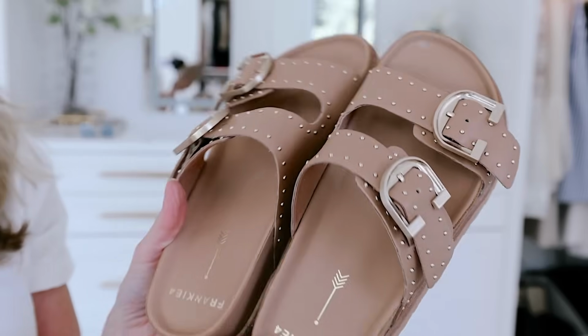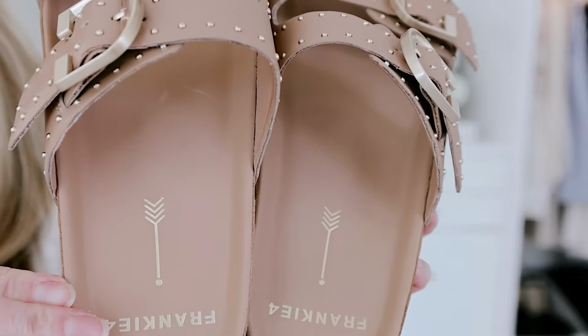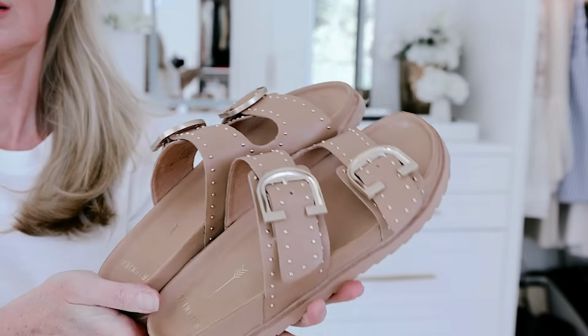The third pair of sandals that you might want to have are the super comfy slide-on pair that has a little more arch support. I just got a pair by Frankie 4, again, a new to me brand, but I absolutely love them.